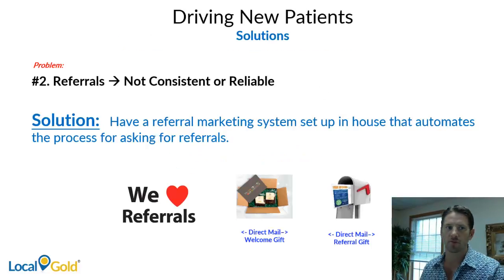The second problem that I wanted to reference was the referral base, right? So you're not generating a consistent flow of referrals that you want. And the way to overcome this problem is to have a referral marketing system set up in-house that automates the process of asking for that referral. I don't want to get into it in too much detail here. We've put a lot of videos on this at Local Gold, but we have a process and a system here, a referral marketing system that you can leverage to automate the process of sending welcome gifts, sending referral gifts, all 100% automated through technology. So it's pretty exciting.